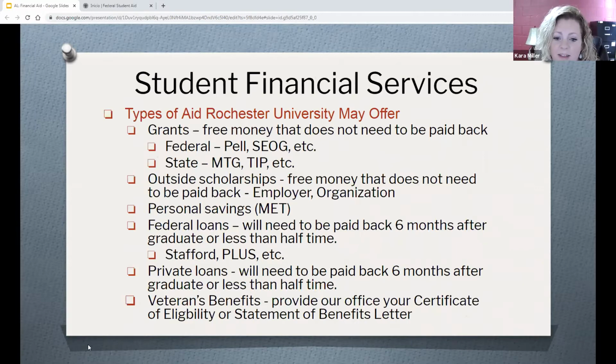And then we do accept veterans benefits at our institution. So if you qualify for education benefits, submit your eligibility letter to me. I'm actually also our school certifying official, and I will help certify those benefits for you. And depending on which benefit you get, the funds either come directly to the college or you get a stipend. And then if you still owe a balance, then you would use that stipend to help pay your bill.